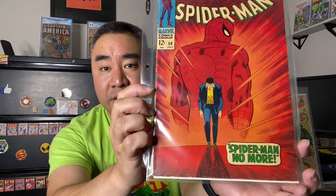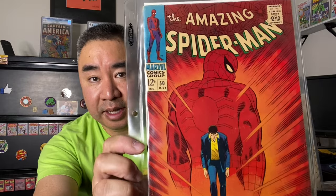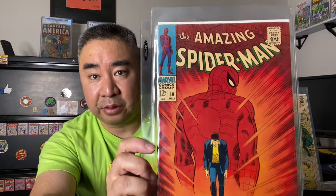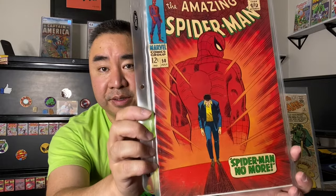And here is the biggest raw key of the collection, and it's in pretty good grade too. It's the first appearance of Kingpin, Amazing Spider-Man number 50, with this blazing red cover. Not too many spine ticks, not too many big color breaking creases. It can definitely benefit from a press.